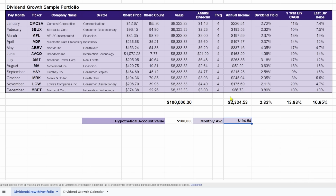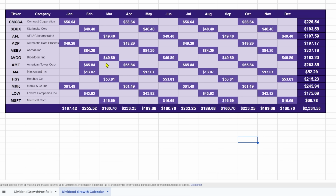And since I constructed this with a balanced payout schedule, this will pay us every single month. Now let's see how that looks. We have months as low as $167 and months as high as $255. That's a pretty decent balance here because we constructed this to make sure it's paying out every month.